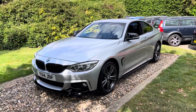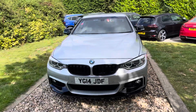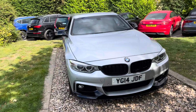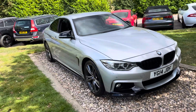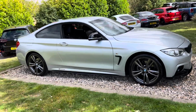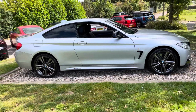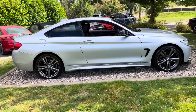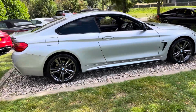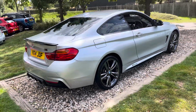This is a March 2014, 14 registered Titan Silver BMW 420D M Sport Coupe xDrive Auto. Euro 6 car, importantly, so ULEZ friendly for our London clients. Really nice looking thing. It's got the BMW M Sport Euro kit on it as well. We just had the wheels professionally refurbished in dark shadow chrome. It's got a good set of matching run flats all the way around, and a nice specification motor car. Done a smidge over 70,000 miles, guys.